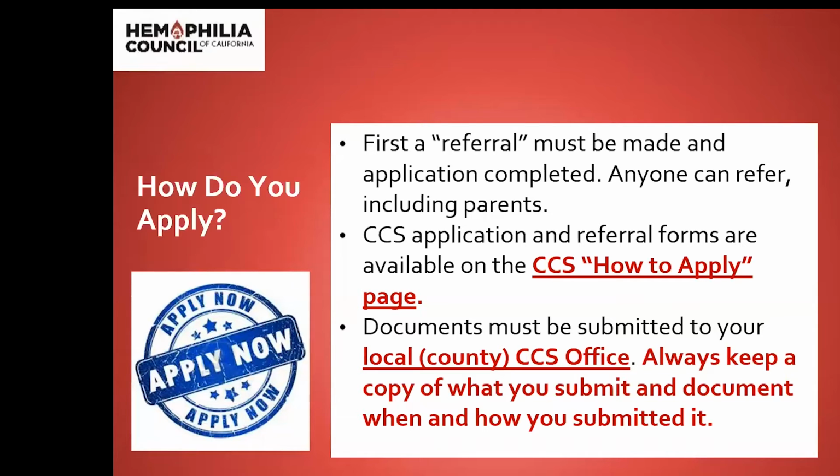But you can also make the referral as a parent or guardian. Just call the CCS office in your county of residence, and CCS will mail you the application and discuss next steps with you. And no problem if you don't have your child's medical records. We will just ask you to sign a release of information, and then we can ask your child's doctor to send us those records.